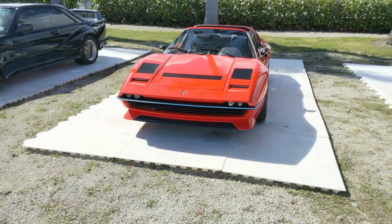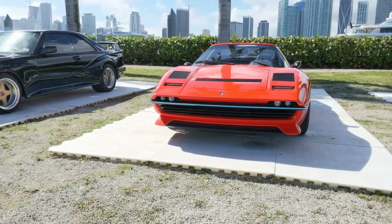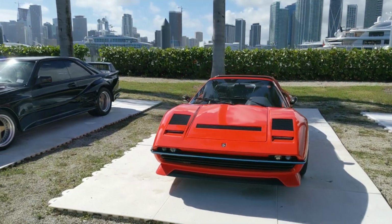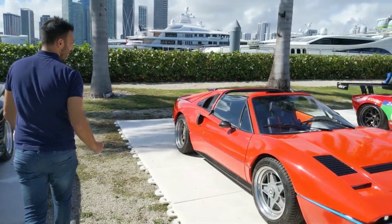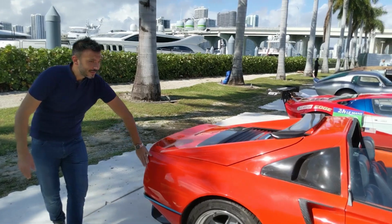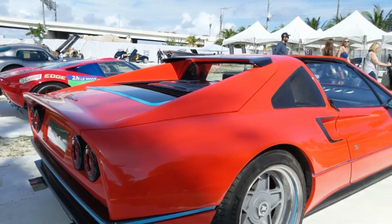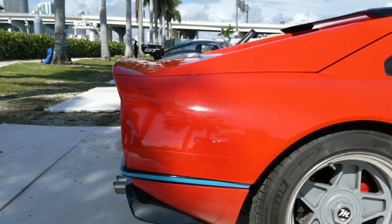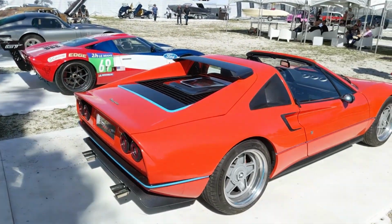It has just some reminder of the 288 GTO, especially from this side. And then we just added some touch of the 250 GTO in the tail, with this shape that gives the dynamism to the car. Really beautiful, really subtle. I like that.